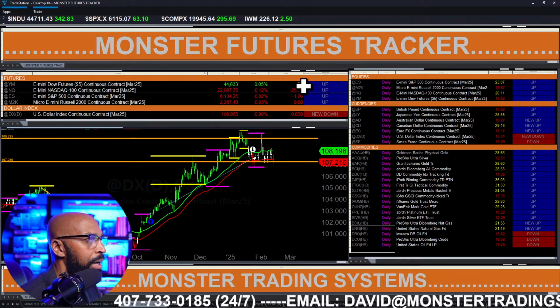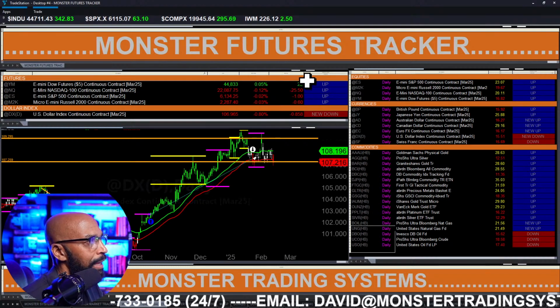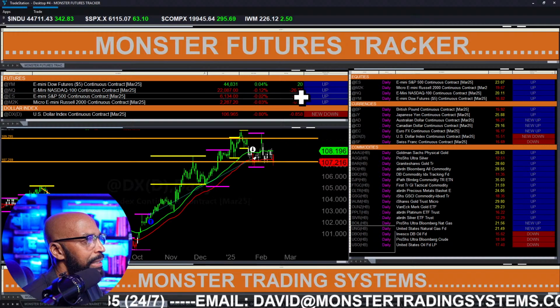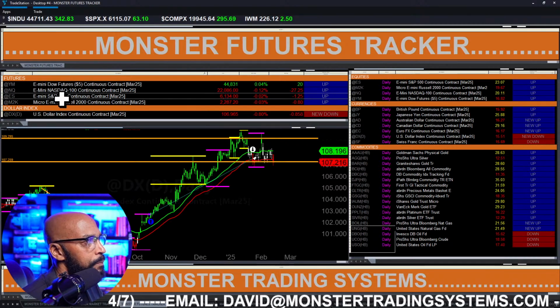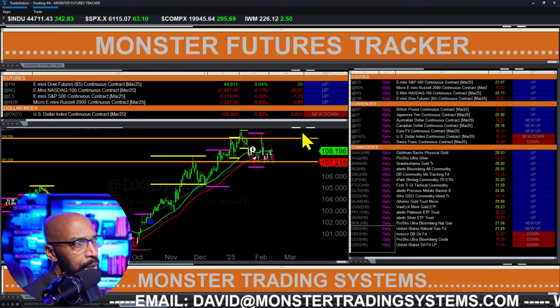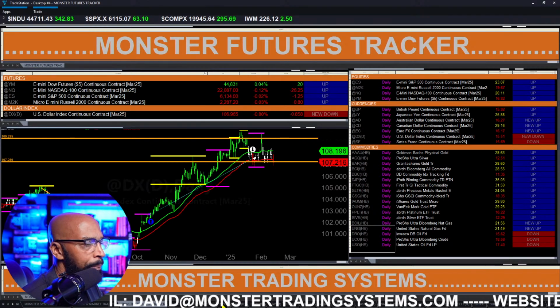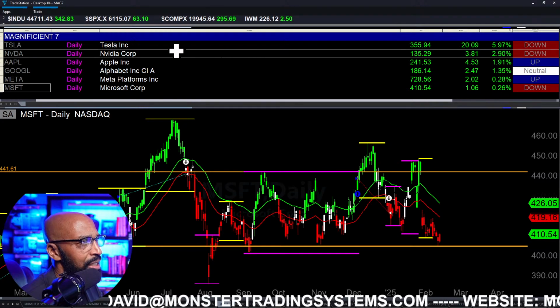E-minis in the futures markets are right now down to flat. The Dow is basically flat, and the NASDAQ, S&P and Russell are all down right now. The Magnificent Seven, I want you guys to take a look at this.